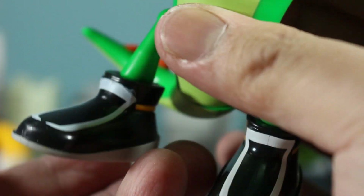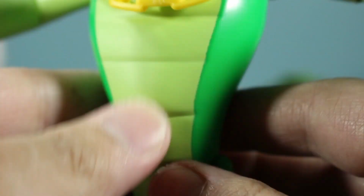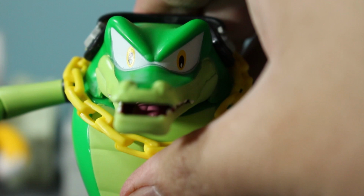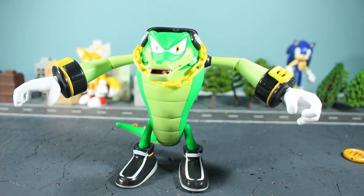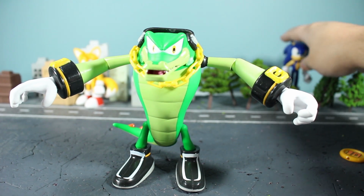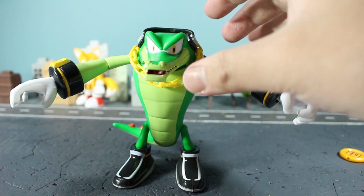And let's just take a look at his shoes. Gray, blacks, and yellows. Although it's more of a goldenrod actually. Yeah, so right, Vector is looking mighty sweet. I'm really liking what I see so far, and he's a pretty big figure too. Let's take a look at him next to Sonic. Actually, let's not do that. Let's take that for the size comparisons.